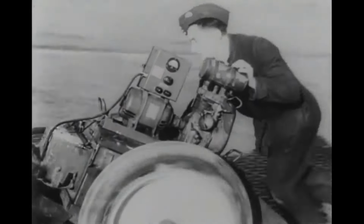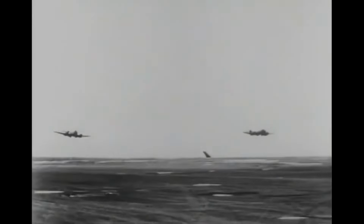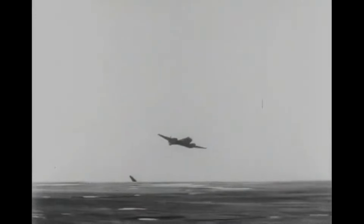The ME262 was faster, but not by much. The Meteor was more maneuverable and more reliable. Though both sides were pushing for technical superiority and to apply the jet technology, in the end it didn't affect the outcome by much, as the war ended before the new planes could have made an impact.